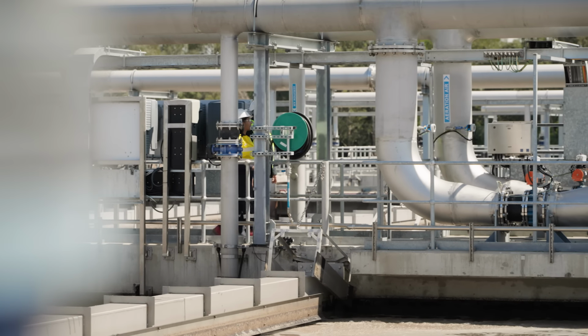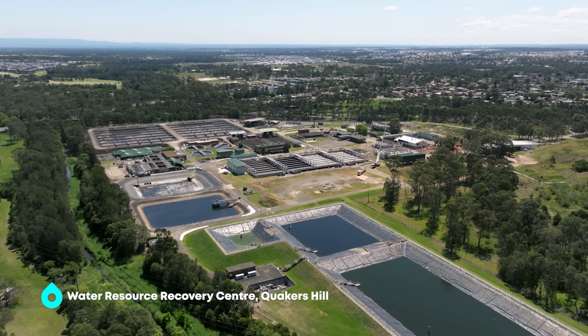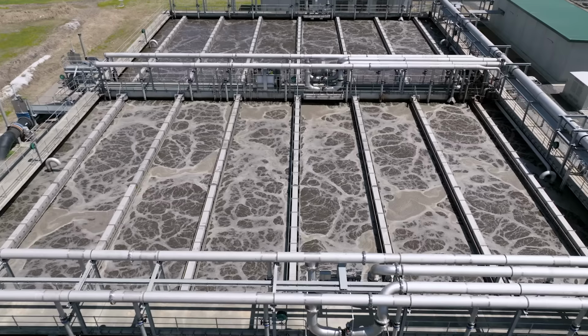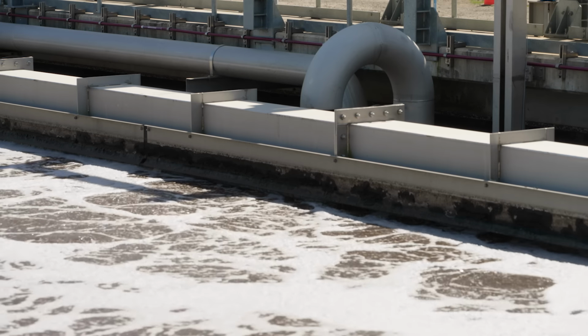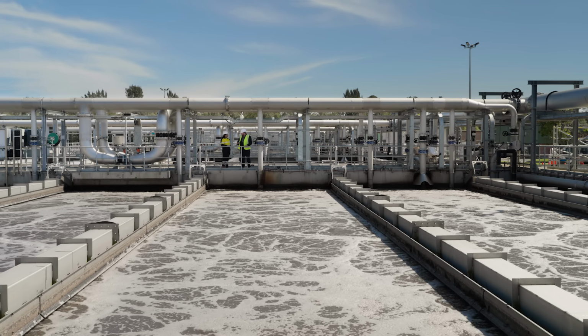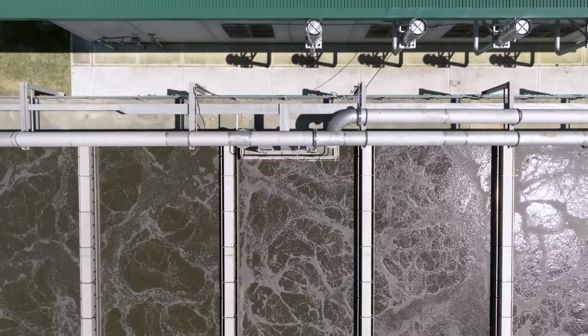So this whole plant was constructed over the last few years. I'm at the Quakers Hill Water Resource Recovery Facility in Sydney's West, where they treat wastewater from businesses, industry and homes. So as you can see, we've got this beautiful aeration pattern at the moment. So we're adding some air to this product, and that's to help remove some of the nutrients, things like ammonia that our waterways don't like.